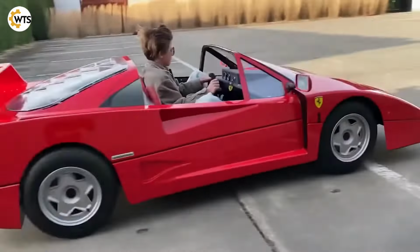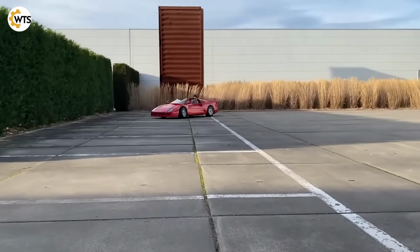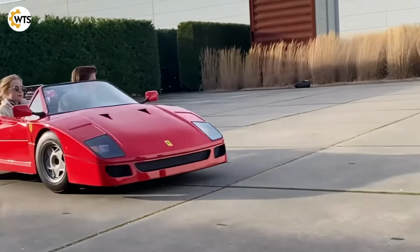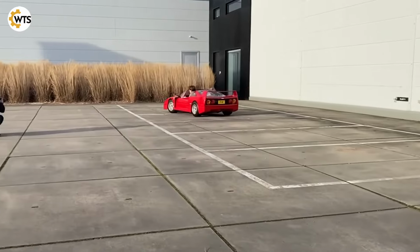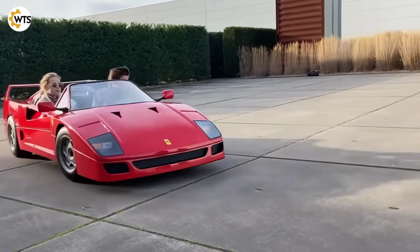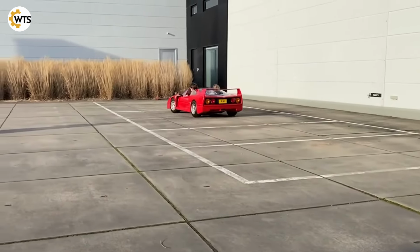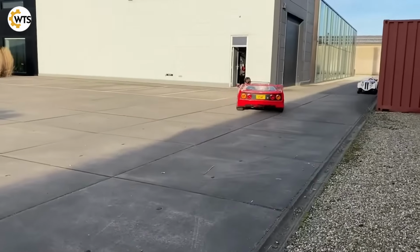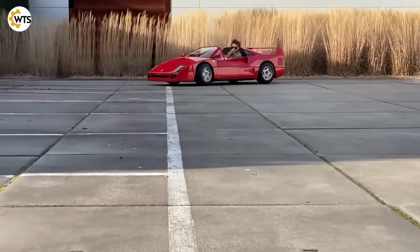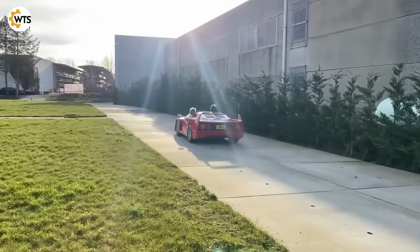Mini Ferrari F40, small in size, big on story. This might just be the most affordable Ferrari in the world, priced at just $1,000. It may be small, but it's packed with history. Originally built as a display piece for the grand opening of the first Ferrari dealership in Moscow, this scaled-down F40 features a Honda engine that can reach speeds of up to 20 mph. The body is a detailed replica, crafted by the same pros who make mini models for Ferrari's F1 team. A true collector's gem in a compact package.